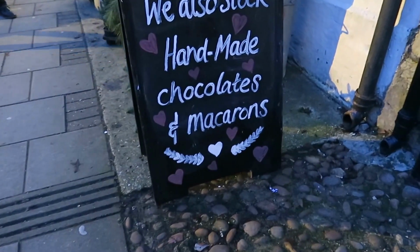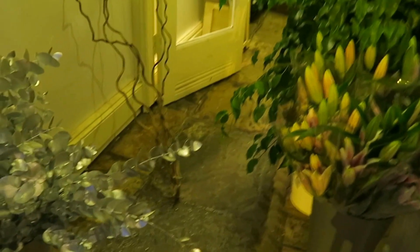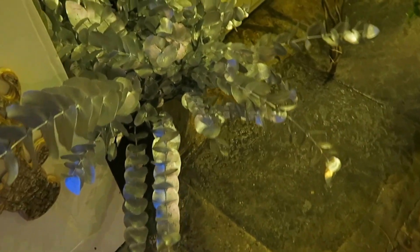Now you know a place is good when they stock handmade chocolates and macaroons. Oh, this looks so pretty. So nice. Oh, look at these silver ones. God, I get so excited when it comes to florists.